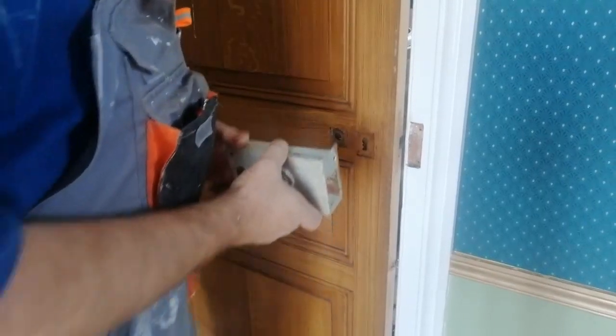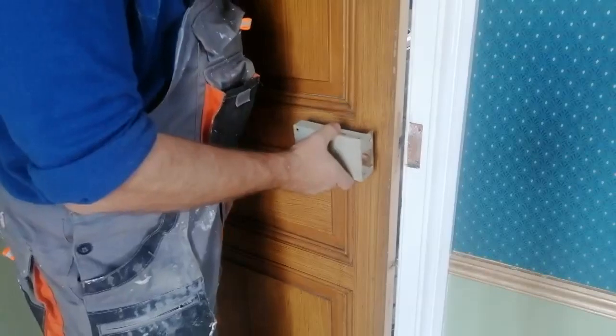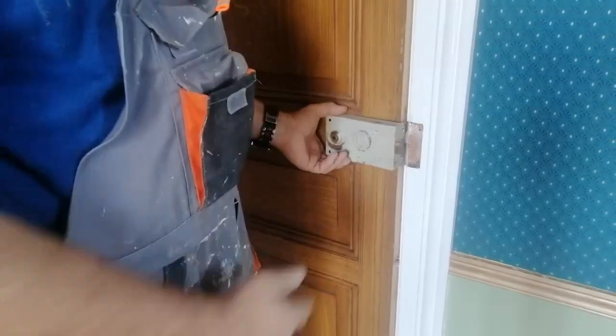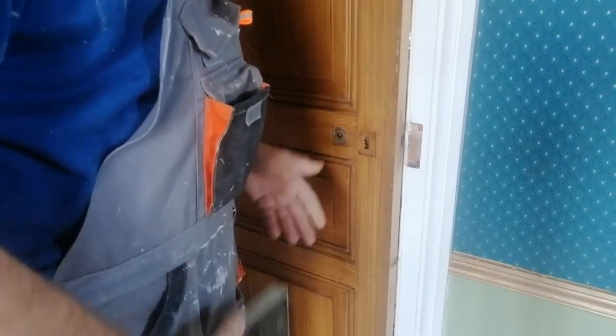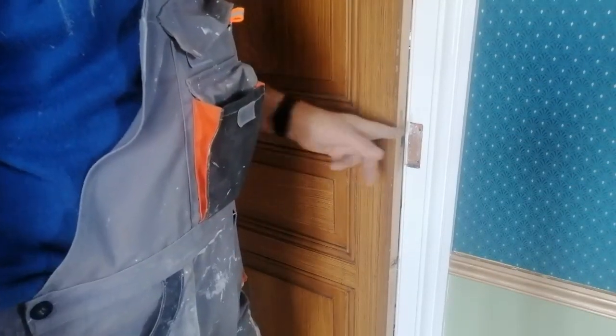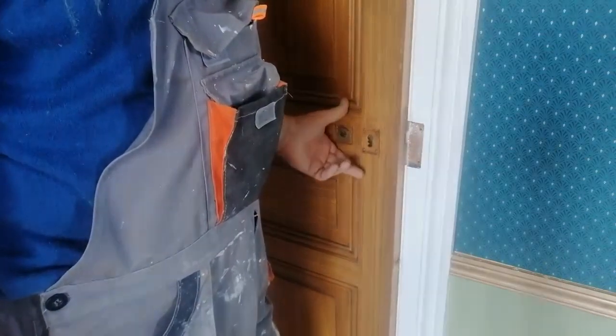So reluctantly, I'm going to have to take these key covers off and refit the lock on the outside. It's not something I want to do because I don't want to see the lock on the outside of the door. But that's where we are. So I'm going to fit the old lock back onto here, put the old hardware back in, and we'll just have to make it look as good as it possibly can.